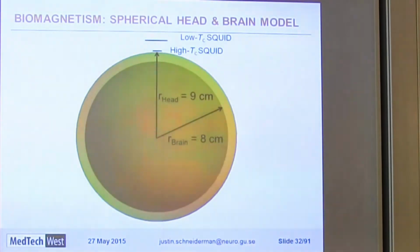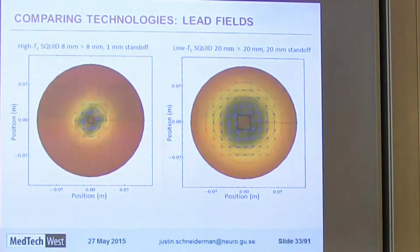And with a high TC SQUID, as I mentioned before, because they're warmer, they can be cooled with a simpler technology. They can be brought very close to this room temperature environment, that is the surface of the head. You can get a spacing on the order of 1 millimeter, whereas the low TC SQUIDs are sitting a few centimeters away. In this particular simulation, I'm also using different sizes of SQUIDs, but that's a practical issue that I won't go into in much detail.